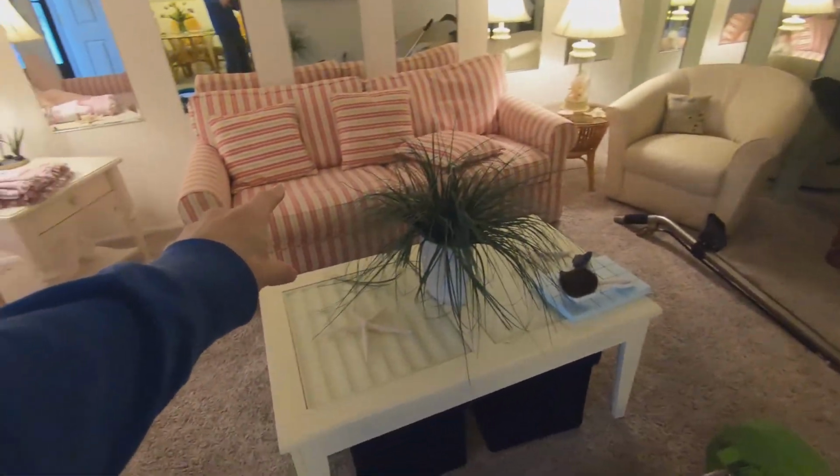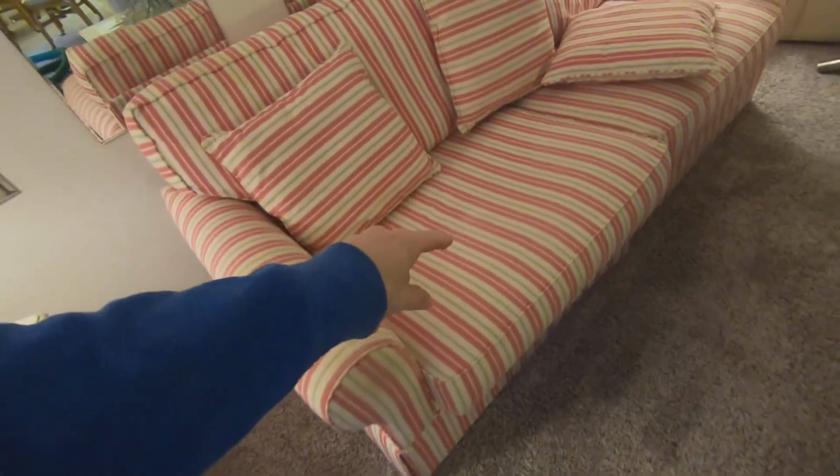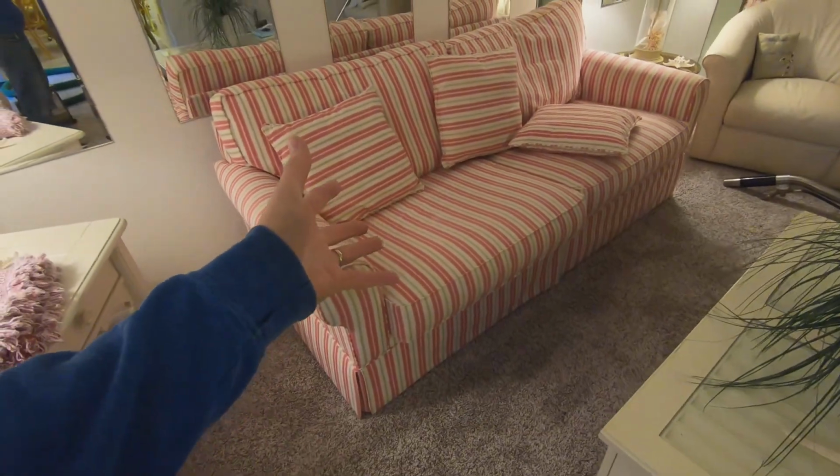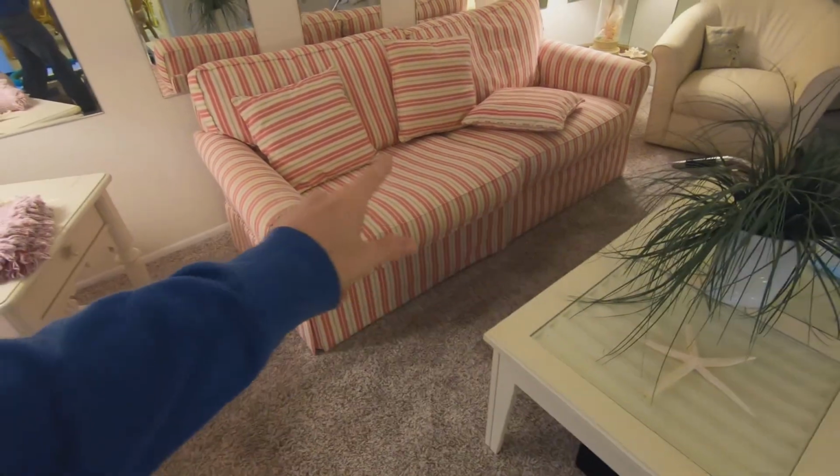So let's show you what's up for today. So we got a bunch of stuff. We are doing these two couches. Now this one is actually a sleeper sofa. And they actually want the mattress done that's in the sleeper sofa, which I've actually never done before. We'll figure it out. It'll turn out, but we're gonna have to leave it open when we leave.